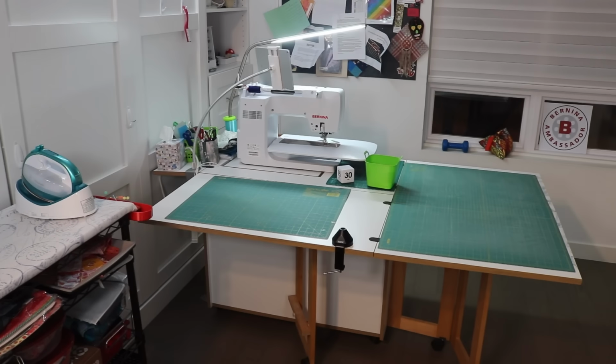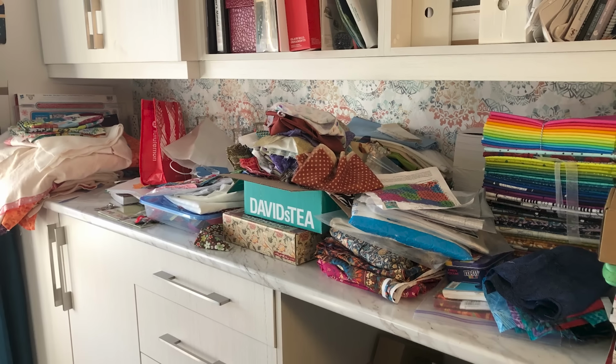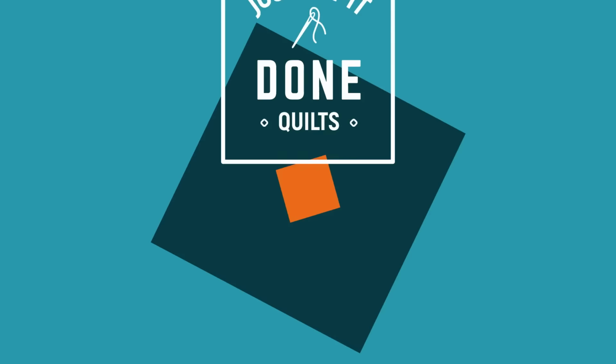What is the best gift you can give yourself? How about space or time to create? And you can't do this when your sewing room is filled with UFOs. So right now, what projects do you have on your to-do list that with a little bit of attention, you can push over the finish line? That's exactly what I did last month. So stick with me and I'll show you how I did it.